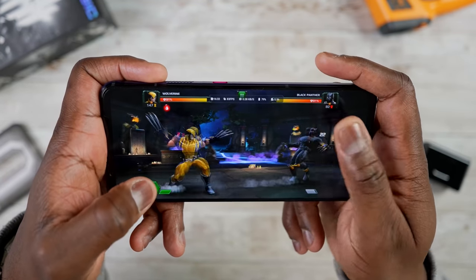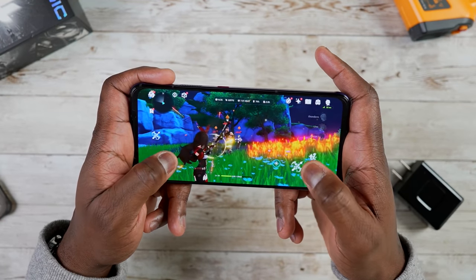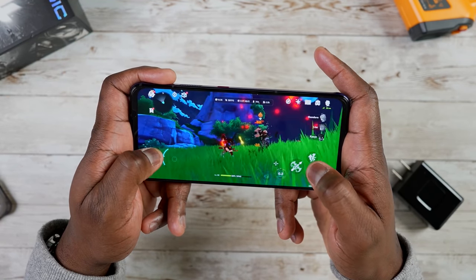It comes in three colors: obsidian, this gradient here, and the supernova. And honestly, I do like the pricing for it, and I think a lot of people like it too.